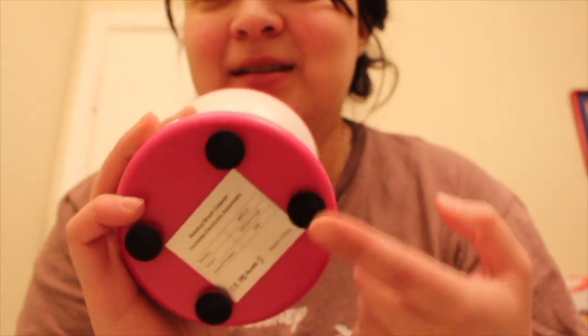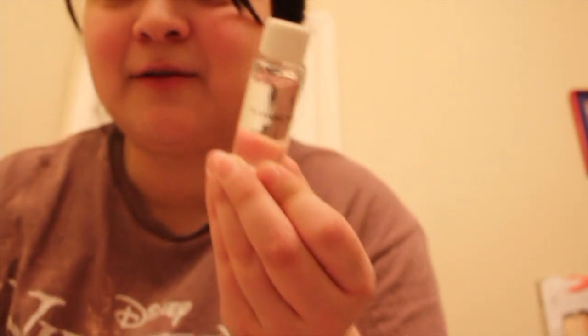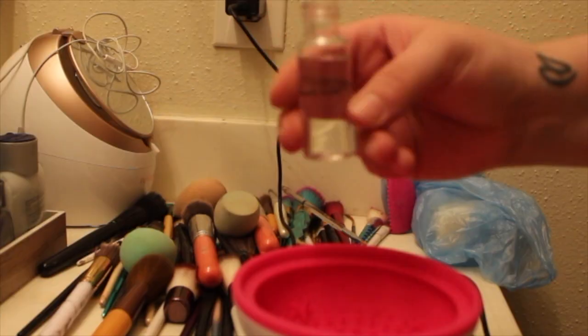I'm going to show you guys the makeup brush cleaner. I saw that it has these little thingies on the bottom. That's pretty cool, it gets stuck to your counter. But it's also kind of weird that it has a cord and you're going to be using water and stuff, so that's a little bit risky. It also came with cleaning fluid, which I'm assuming is just brush cleaner or maybe even soap. Moment of truth.